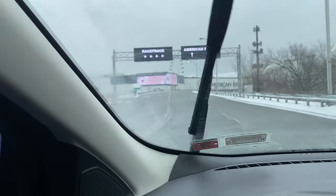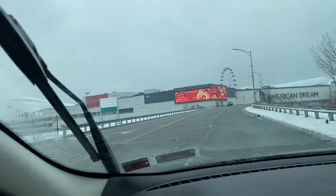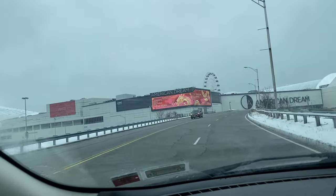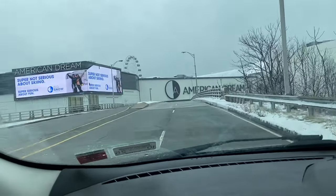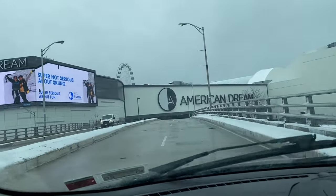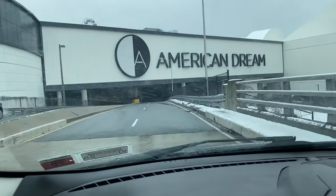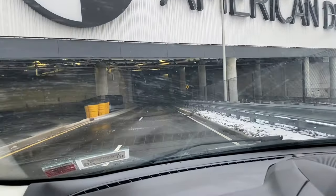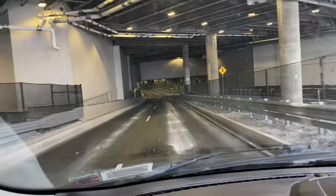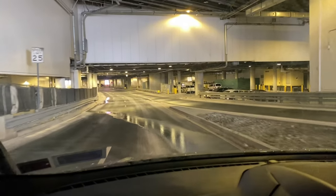And stick to the right. In 1,000 feet, you will arrive at your destination. American Dream Mall. And there's the famous Ferris wheel. Happy Lunar New Year. And here we are. Now let's find Toys R Us, the reason we're here. But if you want to see more about the American Dream Mall, let me know and I will do a tour of the actual mall, since I know there are a lot of things to do in here, like the Nickelodeon Experience and a bunch of other stuff.